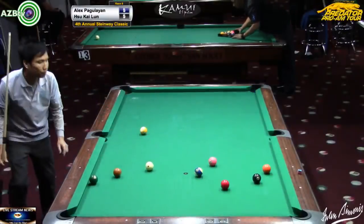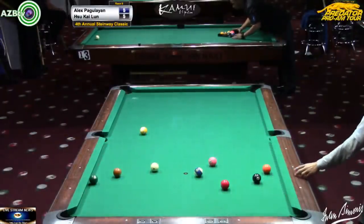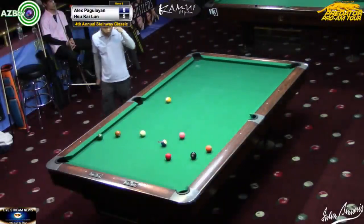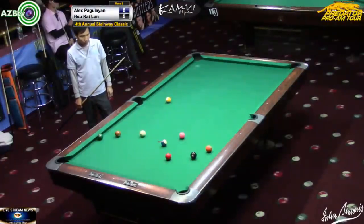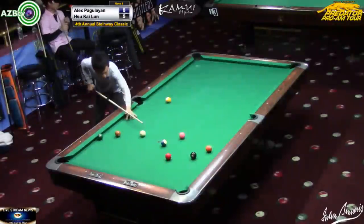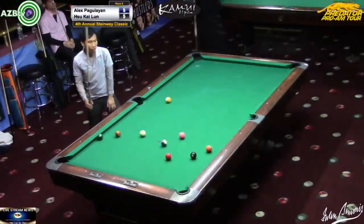Great shot, but does he have the window? I think he's got it between the 10 and the 3. I don't even think he has to do anything with it. Just draw it back and play it in the same corner, or does he want to take a chance and get over to the 5 a little bit in the 8? That's what he's looking at right now. I like drawing it back a little bit.